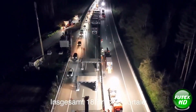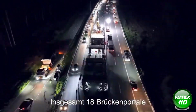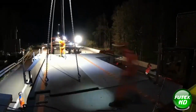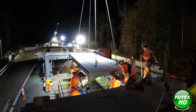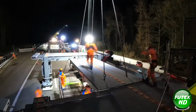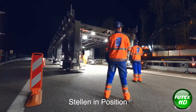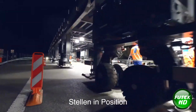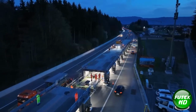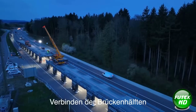The project included 18 bridge portals, each a critical support structure. These portals were precisely positioned and secured to ensure the overall stability and load-bearing capacity of the bridge. Positioning involved carefully aligning each bridge component using cranes and hydraulic systems to ensure accurate placement and structural integrity.